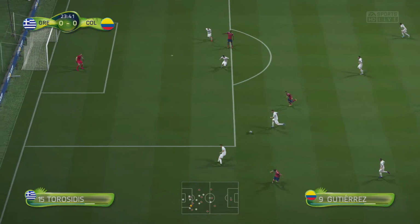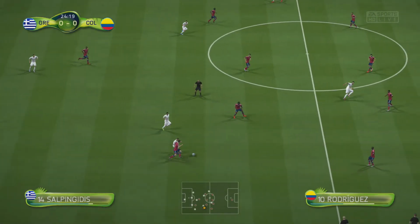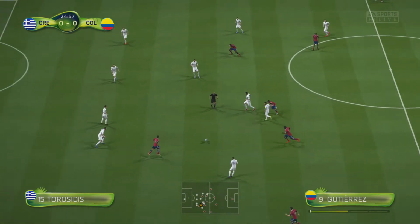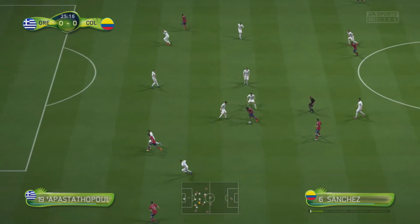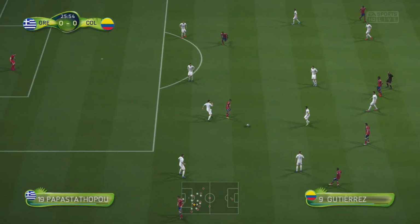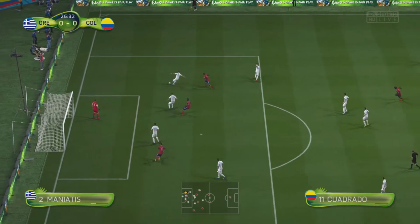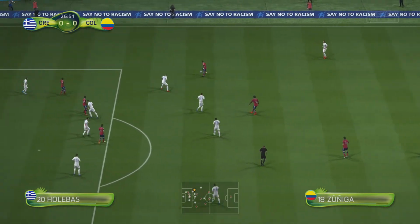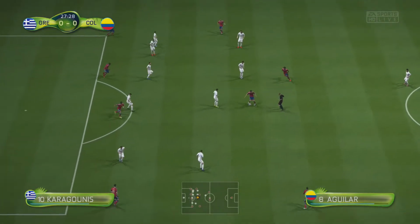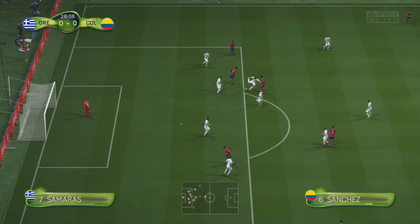Rodriguez here. Just couldn't find the run, and Greece cut out that ball really well. We're in the 24th minute now, and not a chance really to note as of yet, apart from the one that was offside for Colombia. And Gutierrez here is on the ball. He's going to look for that run. He's found him. He had a shot, but it was cut out well by the defender. And once again, Colombia just trying to force the opening here, force the issue. But really, there's nothing coming of it.